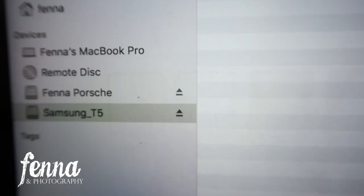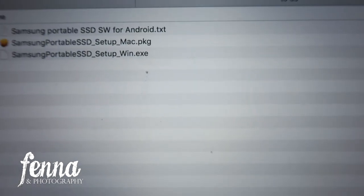So I plugged it in and it's visible. So I can, I think, start putting stuff on there.